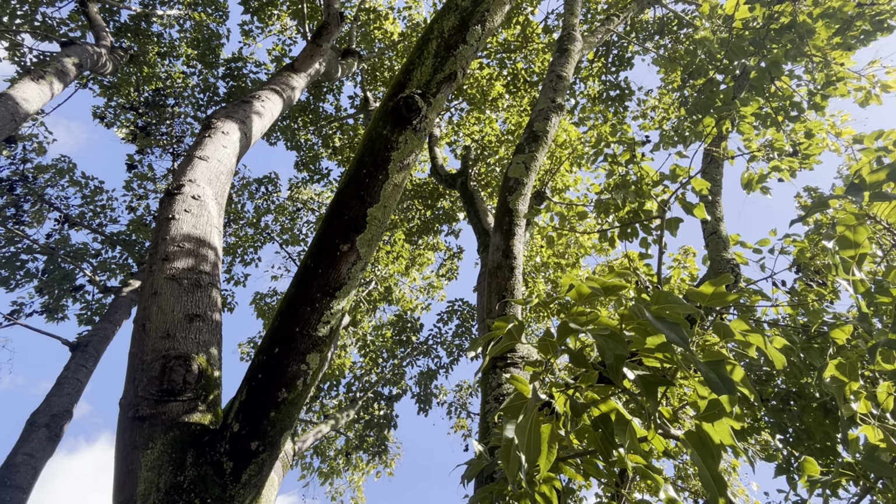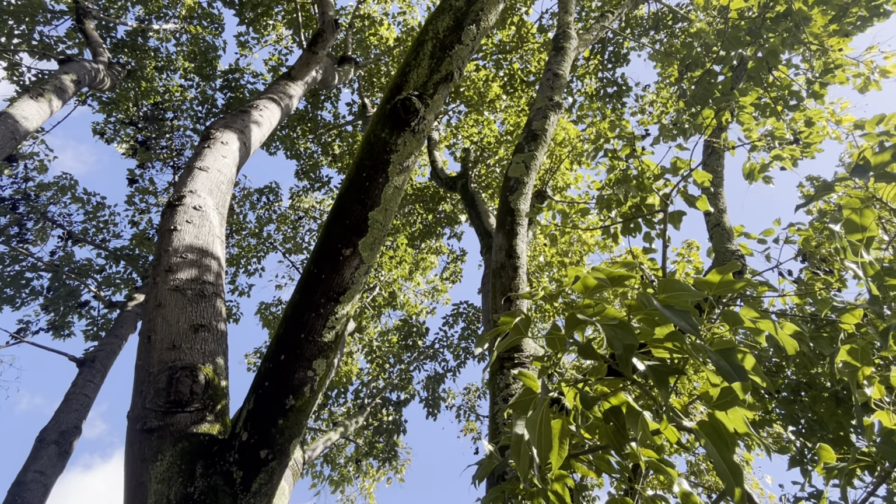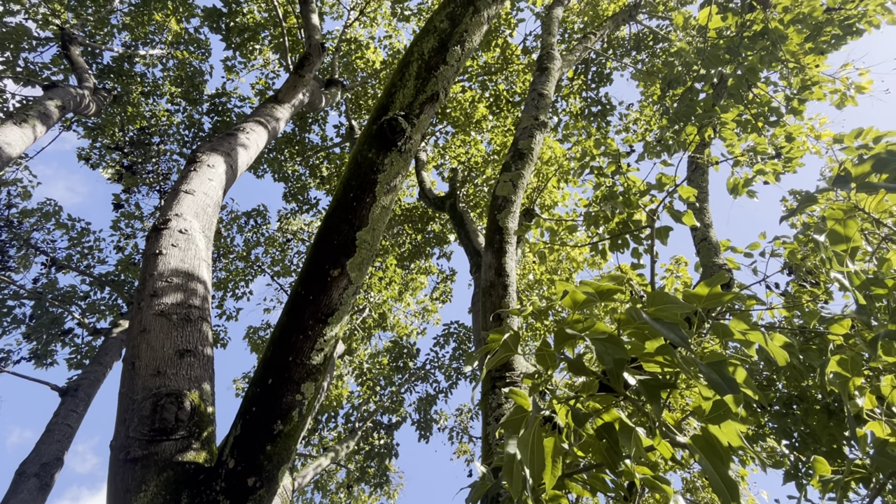And that's what the evergreen forests of the Illawarra must look like a little bit. Maybe someday I'll see them in person.